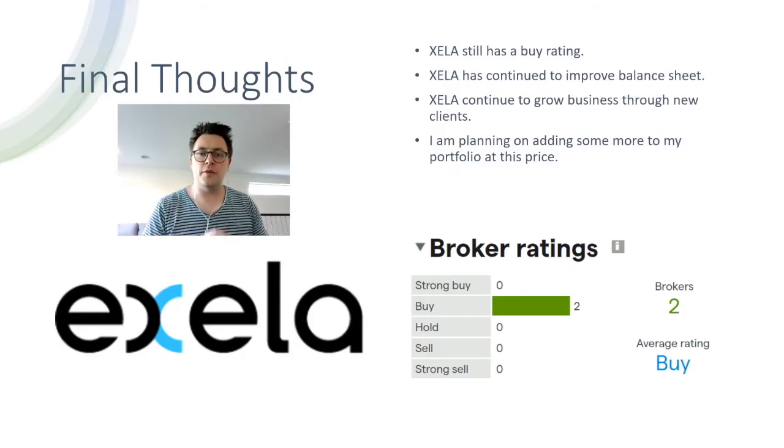So one last thing I want to point out is that Xela has still got an overall buy consensus among the two brokers covering the stock. I think the continued good news in terms of client growth and, more importantly, the significant debt restructuring of recent times is all extremely positive for the company. I personally believe, given the company's trajectory right now, and I know I have said this before, that it is a great buying opportunity if you are in it for the long term like I am. As such, I'm going to look to double my position at these discount prices before Christmas. Of course, what I'm saying here is not trading advice, but merely my thoughts on the stock.